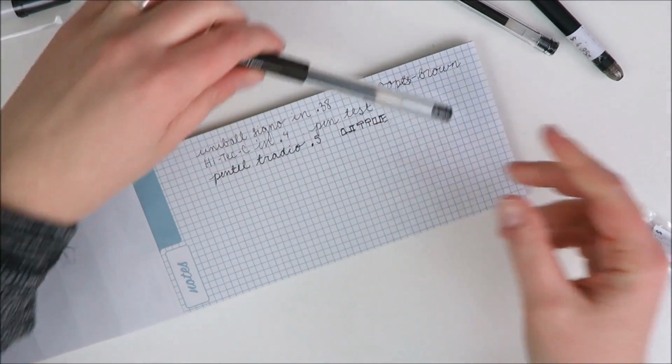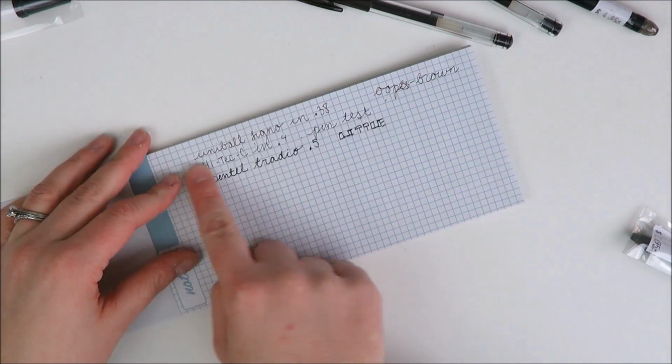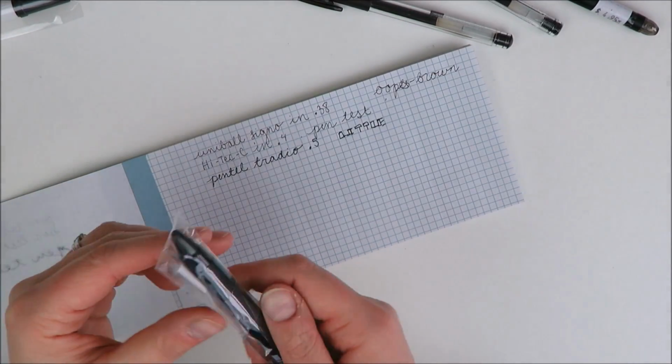Oh well, anyway, so I just realized that I was looking at that and I was like, wow, that's really light. And then I realized that's because it's brown, Holly.